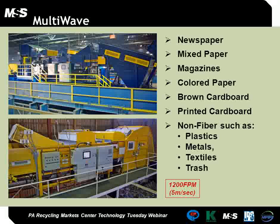Our MultiWave unit is a very high speed, very high capacity paper sorting unit. We can build it up to 96 inches wide, and we can run it up to 1200 feet per minute or 5 meters per second. And we use it in paper recycling facilities as well as very high volume MRFs.